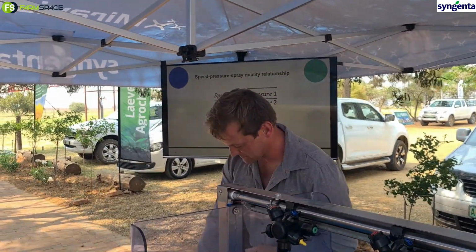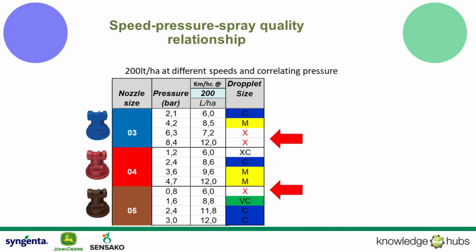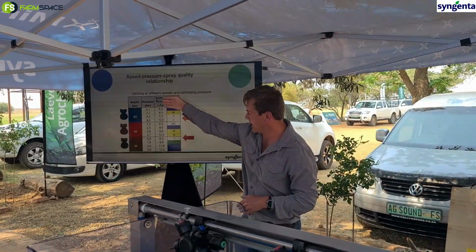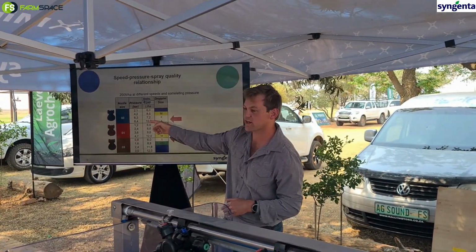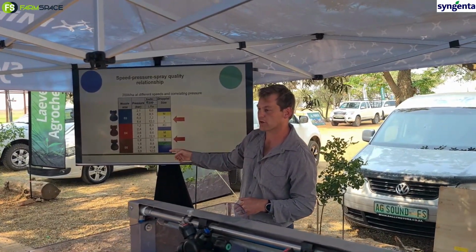What does that mean in practice? If we go to 200 liters a hectare, what's going on here, guys, is the different sizes of nozzles and the pressures that they'll operate at. If I fix a 200 liter rate, these are the different kilometers per hour. So what I've done here is to simplify everything. I've ranged from 6 k's an hour to 12 k's an hour, and then this is the droplet spectrum that those nozzles are going to produce.